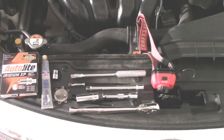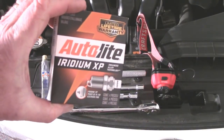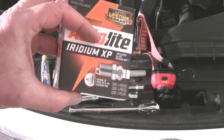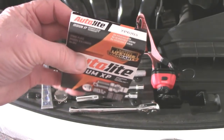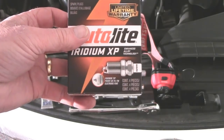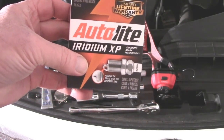All right, let's run down the list of things that we're going to have. Obviously, you need to have your replacement spark plugs. Now, for those of you who have never dealt with spark plugs before, these are very, very engine specific. For each application, there's a different plug, and you must get the exact plug which is recommended and specified by the manufacturer. Now, these happen to be the Autolite iridiums.